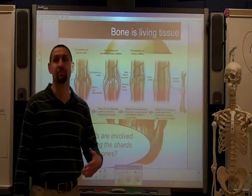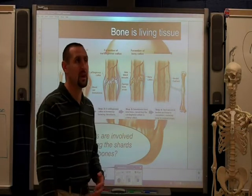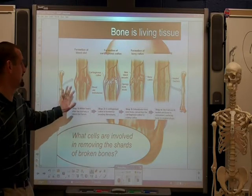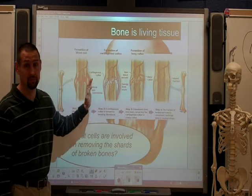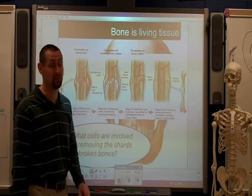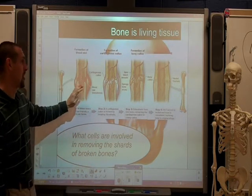What are the steps to bone healing? When bones heal, what happens? Let's say you were to break a bone. How do they heal? Well, the first thing that happens is going to be a blood clot. Because remember, there's a lot of blood vessels traveling through the bones. We've got to stop that bleeding right away. So the first thing that's going to happen is a blood clot is going to form.